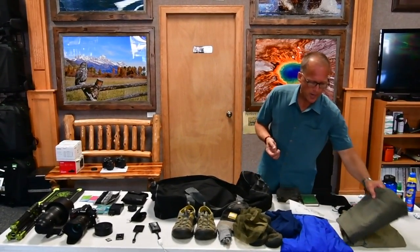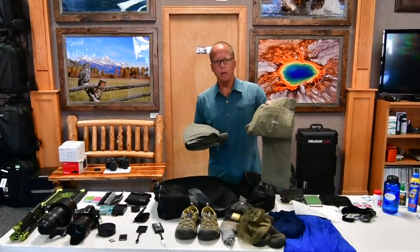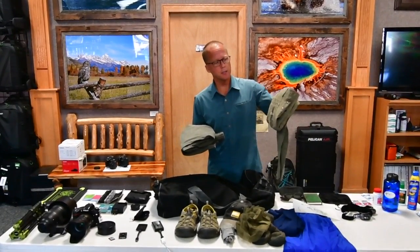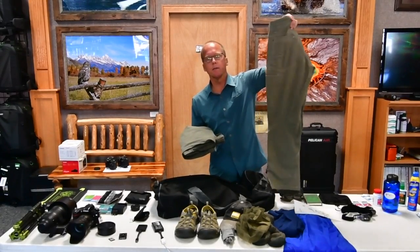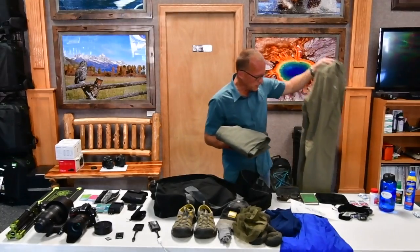The next thing is pants. I usually take 2 or 3 pairs of lightweight fishing style pants like Columbia pants. These are cool, quick drying, fast drying lightweight pants to wear under the waders if we need to.